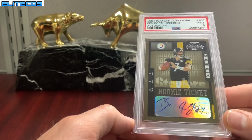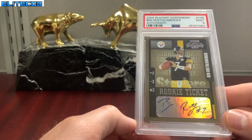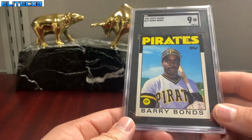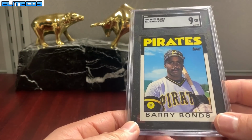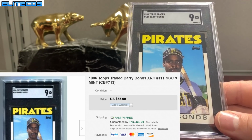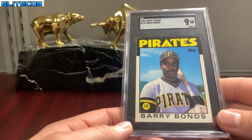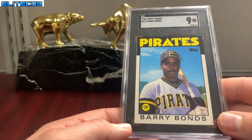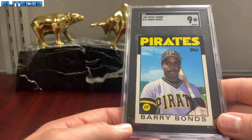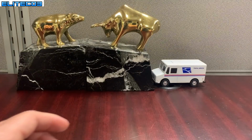This was a BGS 9 snap out, so looked clean, pretty good subgrades. Got a PSA 9. That one was a CBF as well. SGC 9 Bonds. Incredible look of this card in the SGC holder. I'm seeing consistent strong sales with SGC cards, mainly fixed price format. I would stay away from the auctions, but there's definitely a nice market for SGC right now. The Bonds '86.